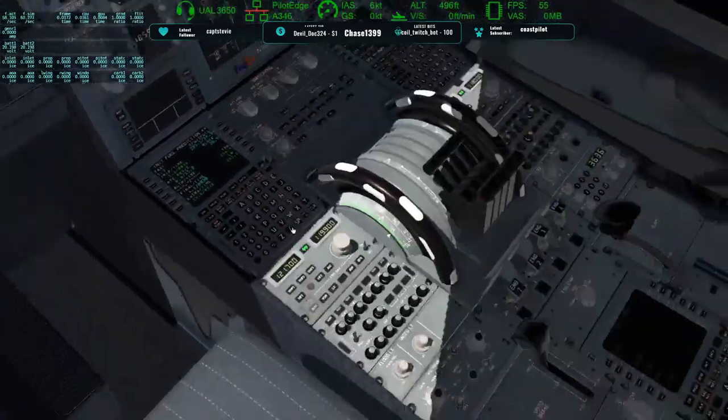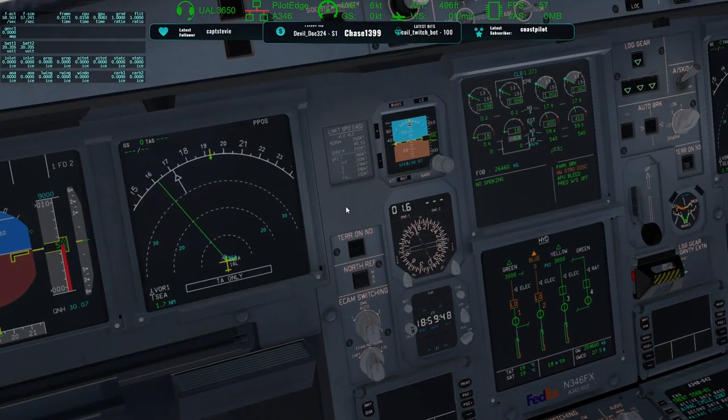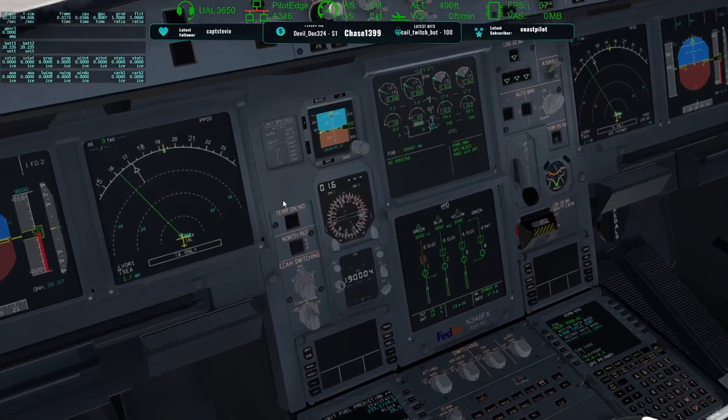Got those two good engines. Let's start engine 2. I've got the engines set up to my Bravo switches. It's the only plane I do that with. Usually I just flip them with the mouse, but.